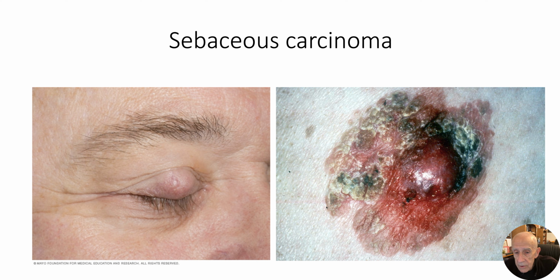And then on the right, and this is another treasure slide of mine, this was the very first sebaceous carcinoma that I encountered arising away from the head and neck, and this presented on abdominal skin, but those sites are very, very exceptional.